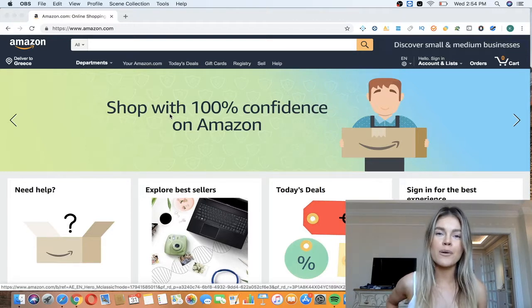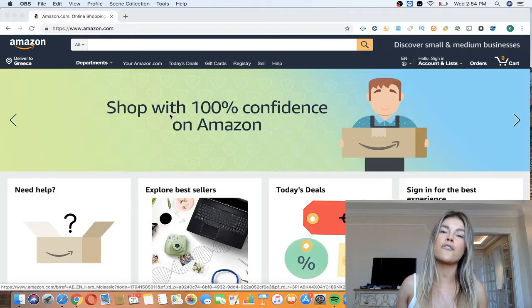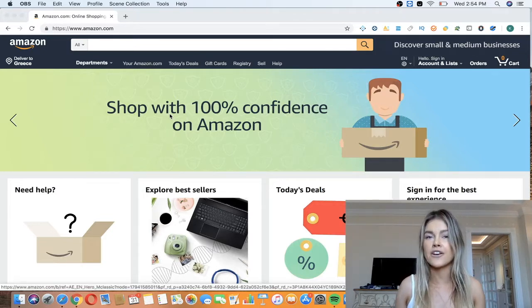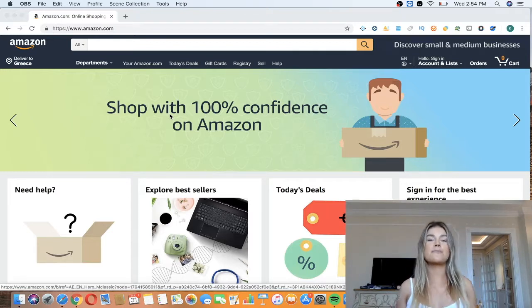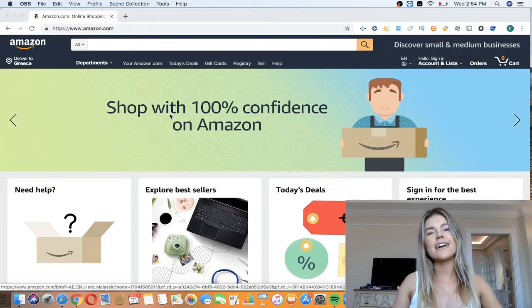The number one most seasonal thing is Q4, which are the holiday months of the year, especially around December time, when pretty much all sales spike up. So it's not a very accurate indication that a product is going to sell throughout the entire year. Also beware of holidays such as Halloween, or sales spikes on Prime Day, Mother's Day, Valentine's Day, things like that.